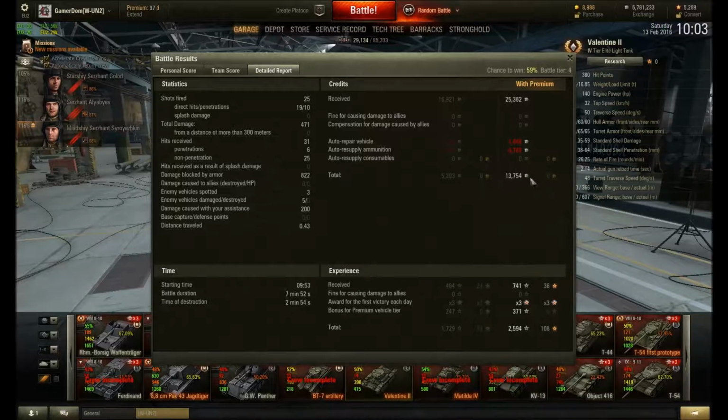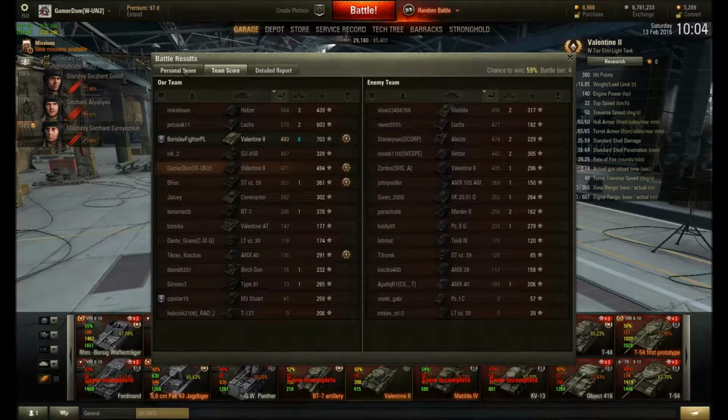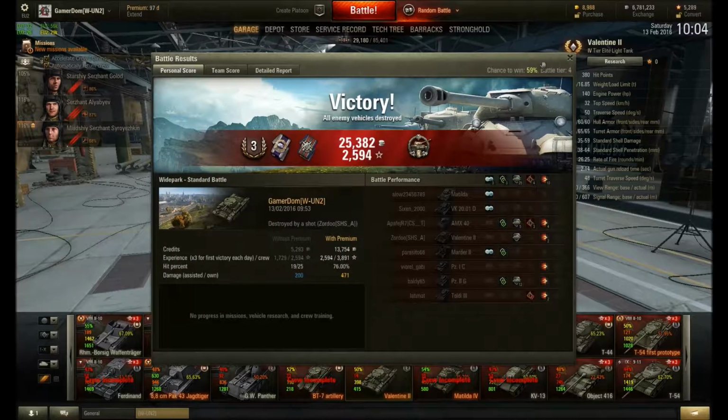25,000 credits. After costs, only made 13,000, so it's not a great credit generator. But in good crew experience with the premium, it's a ×3, that's why. So 700 base experience ×3 because they're doing some kind of offer this weekend, plus bonus for premium gave me 2,500 experience, which is pretty reasonable.